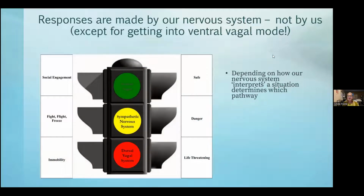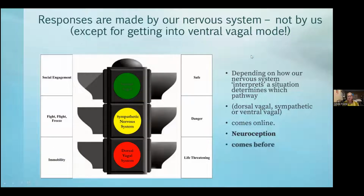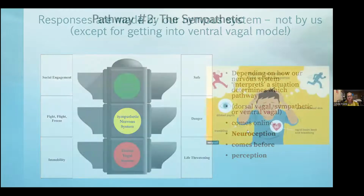Responses are made by our nervous system, not by us. So whether we get a red light, a yellow light of sympathetic nervous system, or a green light of safe in ventral vagal state, it depends on how our nervous system interprets a situation, whether it be dorsal, sympathetic, or ventral. Neuroception comes before perception. Neuroception meaning the nervous system, how it perceives a situation.